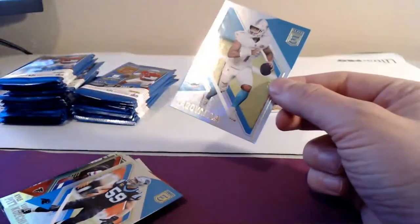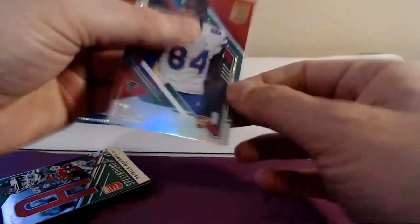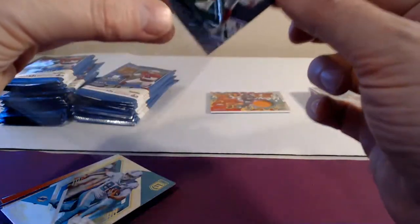Tua again. Keekly. Look at Kyle Pitts. So is that two different Pitts rookies? Rookie cards? Yeah, it is. Nice. Mahomes spellbound. Was it Gesicki? Drew Brees, freshly retired.